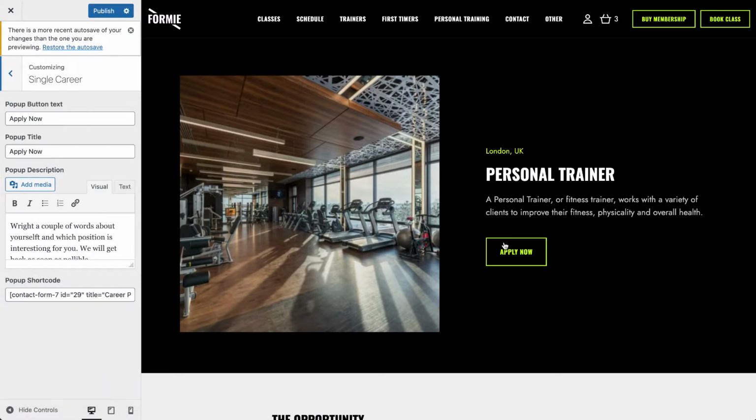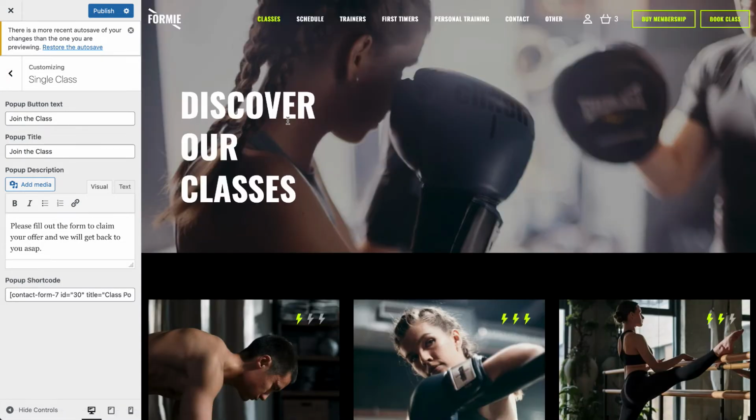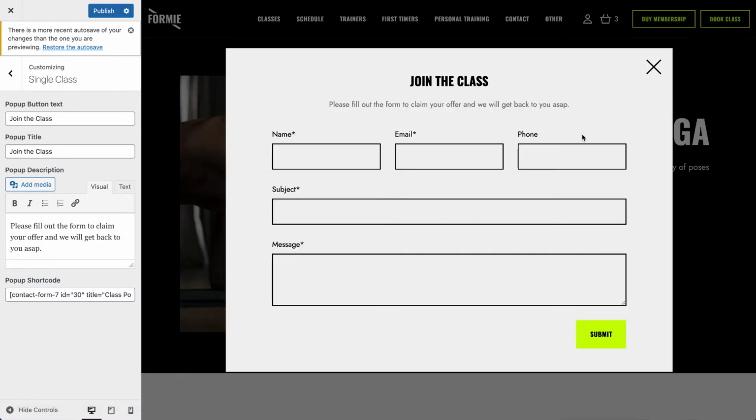So yeah, we are done here with the single career page. Let's go back. Here we have single class. So we need to go to classes. Here we have a list. We need the single class details page. Here it is. You can see that we have similar settings. We have this pop-up, join the class, and there is a contact form pop-up shortcode, which stands for the contact form, this one. You know where to edit this form, and again, you can edit this part of the copy and the title of the pop-up.